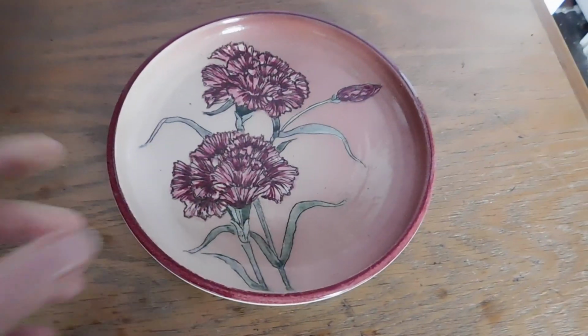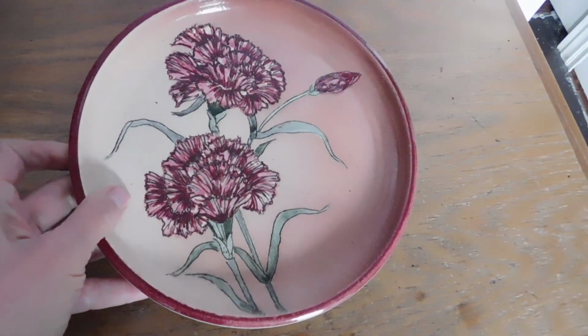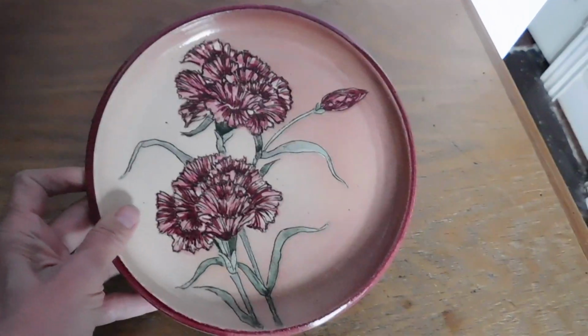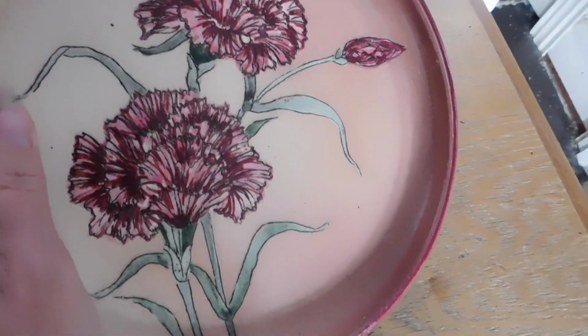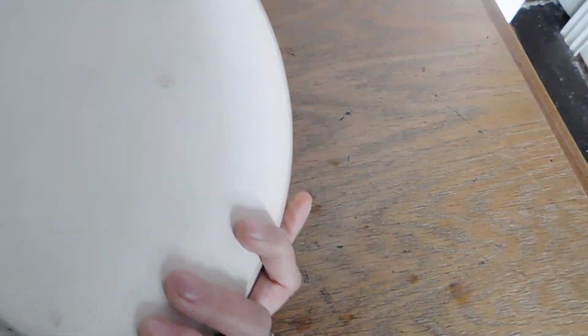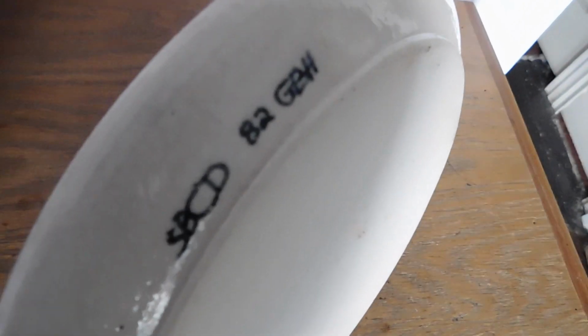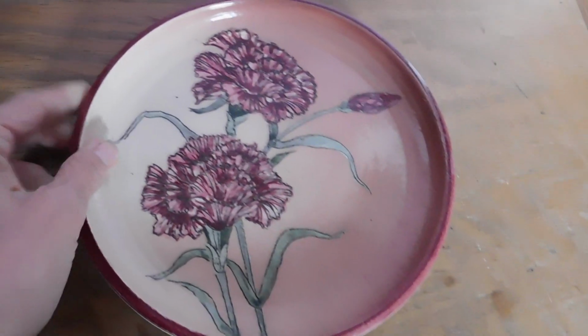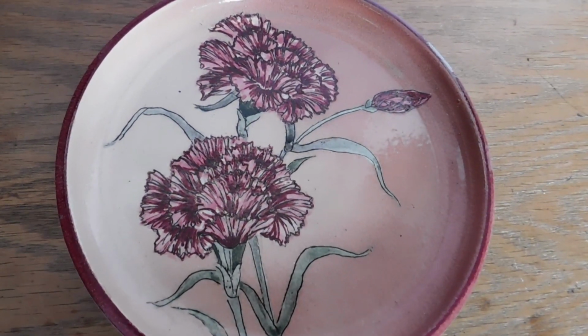And this is the single item that I sold yesterday. It is a Santa Barbara ceramic design art pottery plate, hand painted. It's very, very pretty. There's the mark on it. And that sold for $45.